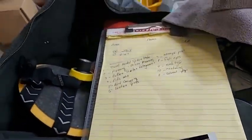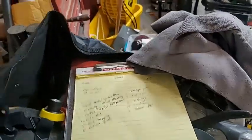Oh boy. Man, we had a heck of a storm last night. Lost power for a while.